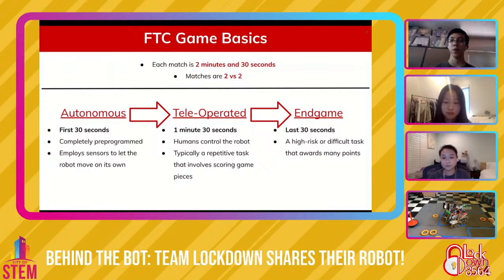The next section is called the teleoperated section, or teleop for short. This lasts for 1 minute and 30 seconds. Here, drivers manually control the robots and are often tasked with completing some sort of repetitive action to score points. Finally, we have the end game. This is the last 30 seconds of the match where drivers can complete a high-risk task in exchange for a lot of points. So now that you know the basic match structure, let's explain what this year's game specifically is.